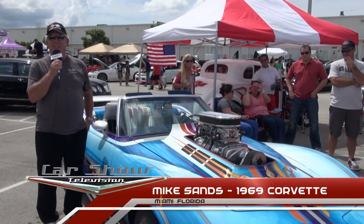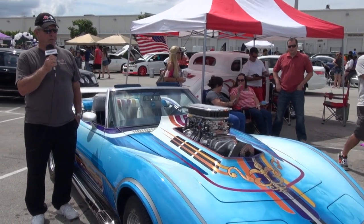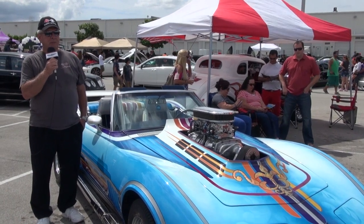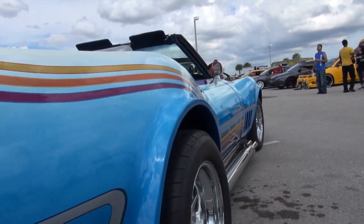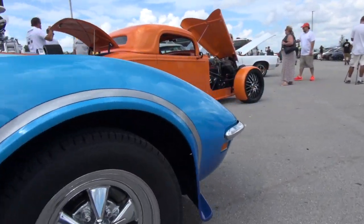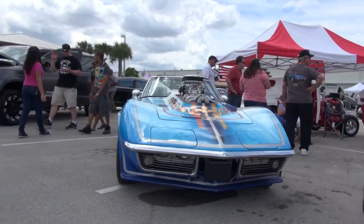This is Mike Sands, and I'm from Miami, Florida. And this is a '69 Corvette Stingray with an original 427 with a full blower, and it's a 4-speed. It's got about 1,200 horsepower, and it's mostly a show car. It was built in 1969. I got it from Barrett-Jackson at an auction.